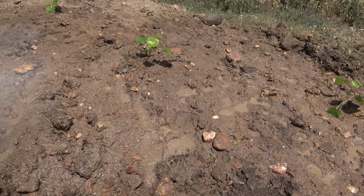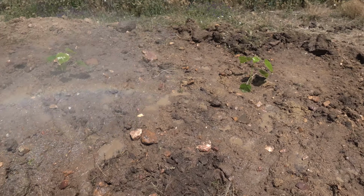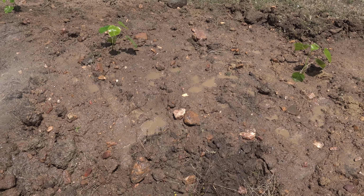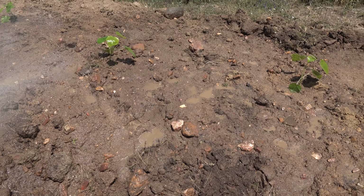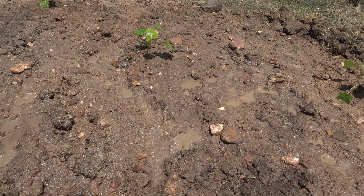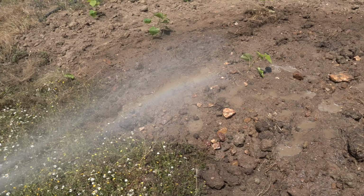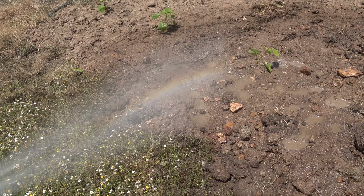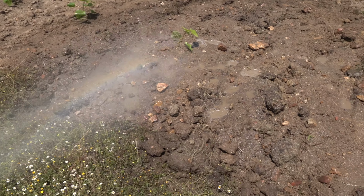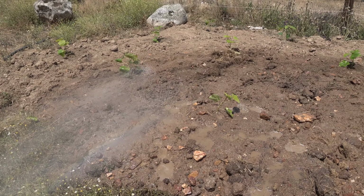In other places where we added the horse manure and mixed everything, those puddles won't appear. That water gets infiltrated right away, while here it is standing on the surface. And you see, it's not that I have hundreds of liters coming out of this hose, but we have to start somewhere, and that is how we do it now.